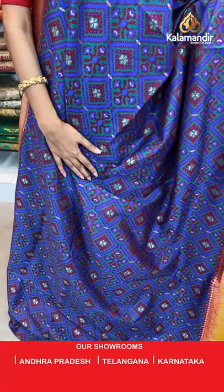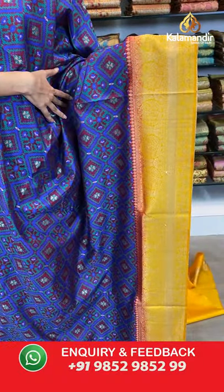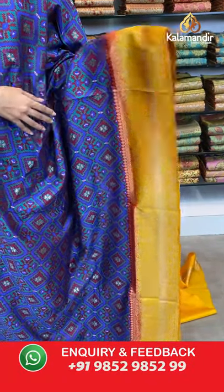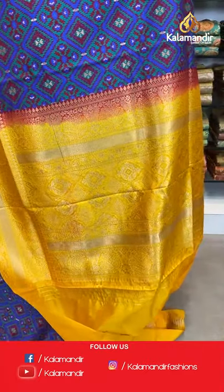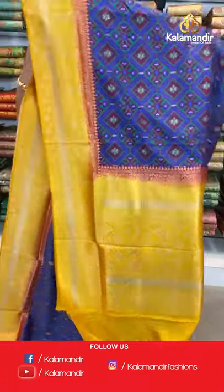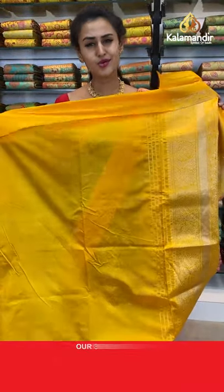Coming to the body, it has a lovely Ikkat print. Okay, and this is the border, which has contrast. And let me show you all the pallu. It's a contrast zari woven pallu. Okay, so let me show you all the blouse. It's an amazing contrast blouse. So good and amazing, kada.